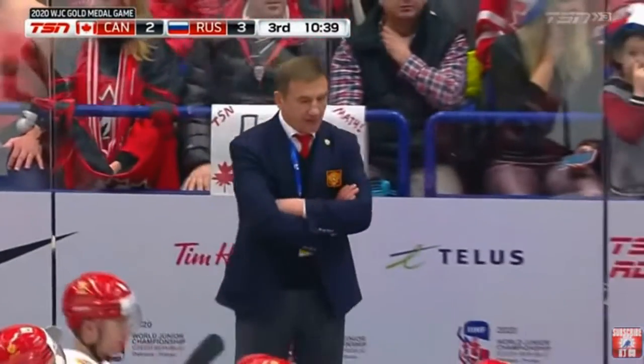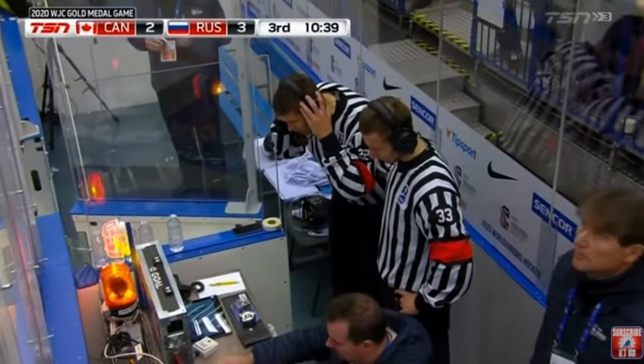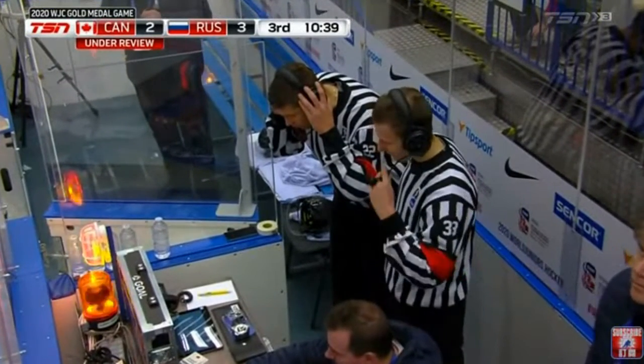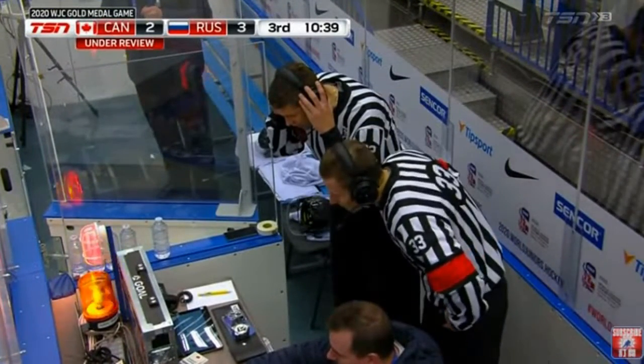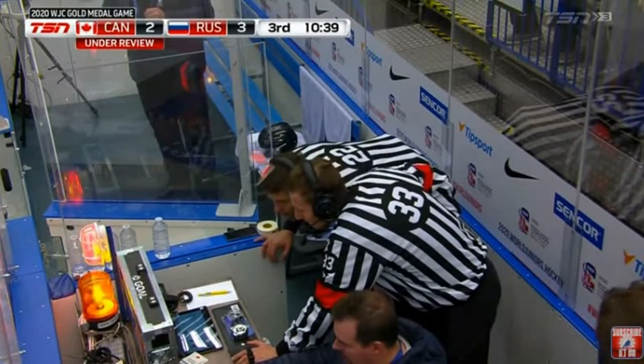I mean, was he trying to get it to the front of the net? Was he trying to get out of the way of it? Was he trying to let it hit him? They're going to have to determine that. That's going to be a tough one.